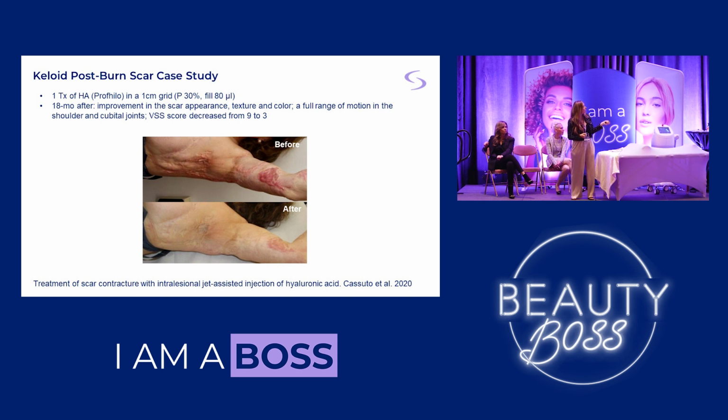So this patient here had 1 treatment using a non-cross-linked hyaluronic acid filler with a 30% pressure and an 80% filling. After that treatment was performed, this patient was able to obtain full range of motion back in her arm. That is so life-changing. That affects your activities of daily living.